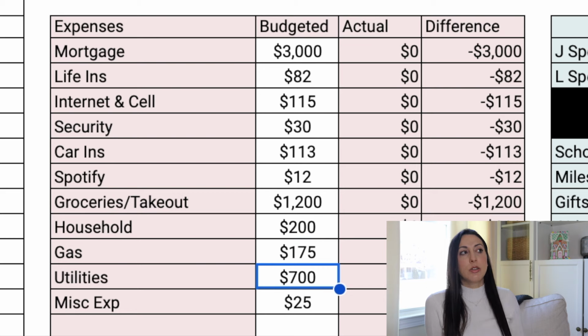Utilities is $700. Really, it's only like $300 a month or so, but every quarter we get our quarterly trash, sewer, water bill, and that's been around $400 the last 2 times that we got it since we've been in our house. So I budgeted $400 for that for a total of $700. And then for miscellaneous, we always do $25.